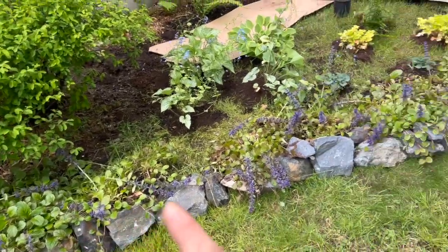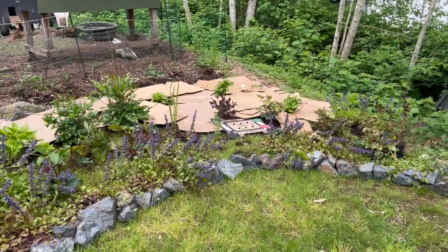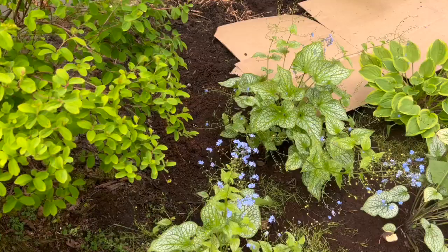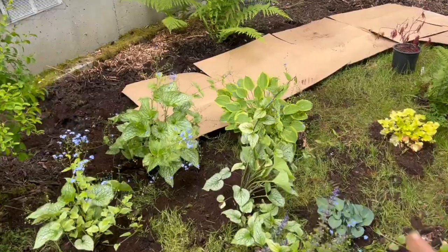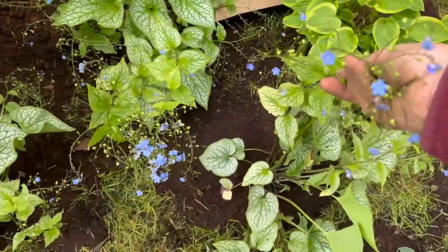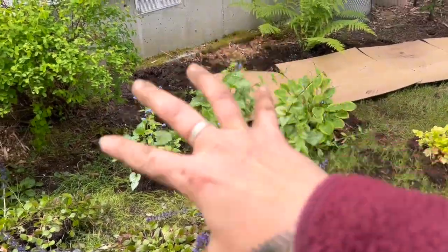So I kind of lined the whole front rock wall with the Ajuga, which looks a little bit beat up right now, but it'll bounce right back, no problem. We've got 3 of the Alexander's Great Brunnera, which have probably all doubled in size this year, and they are just beautiful, beautiful plants. Looks like this one took a little bit of a hit, but I'll let it run its course. And they should mound up into these big, beautiful mounds.